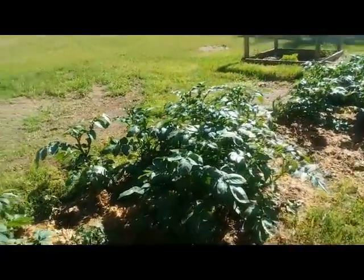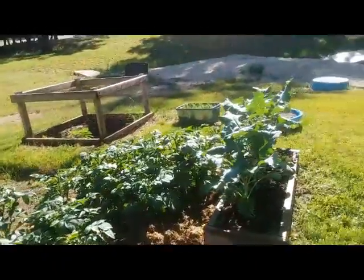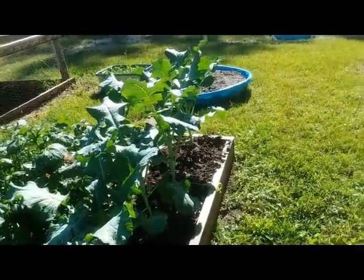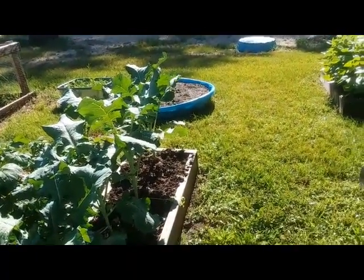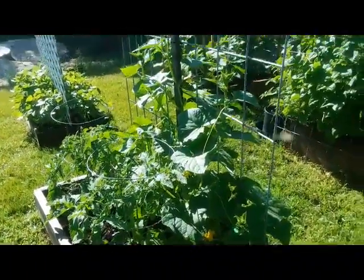Yeah, the potatoes are standing up and they're starting to get their buds, and they're doing real good. And my broccoli over here is doing real good. It seems like every week it just gets bigger and bigger and bigger, and it's just growing in leaps and bounds.